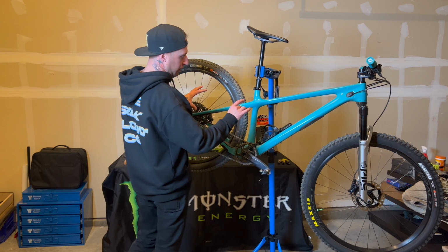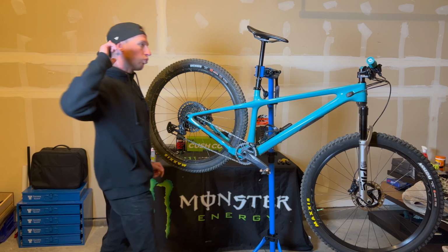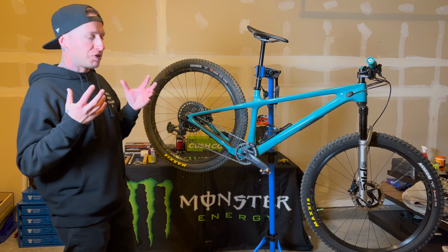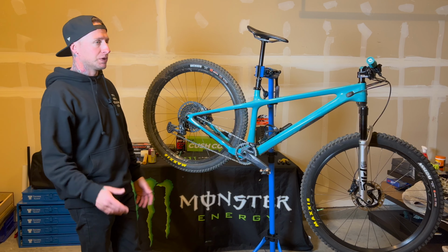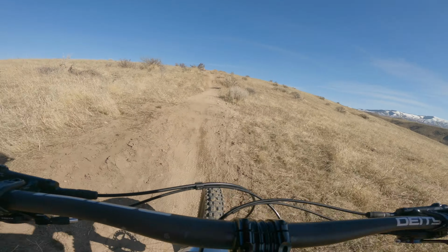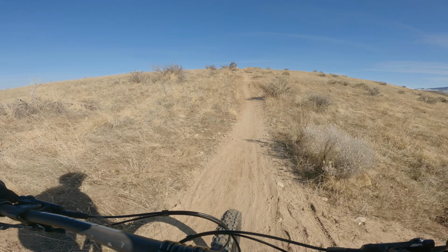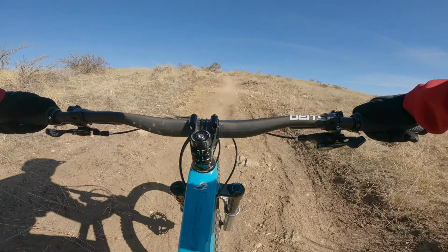Every single ounce of energy put into this crank and into the wheels just rockets you forward, and it is like the most addicting feeling. So climbing up, I mean, it was just a breeze. I'm still putting in probably as much effort, my heart rate didn't necessarily change. I was just going way faster, plain and simple.